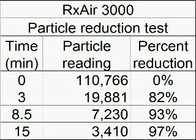This chart was produced from the particle readings that we took today. You can see that the reading we took on camera after 3 minutes showed an 82% reduction in particles, and after 8.5 minutes the reading we took on camera showed a reduction from the original reading of 93%. Later I took another reading at 15 minutes of 3,410 particles, showing a total reduction of 97% from the original reading.